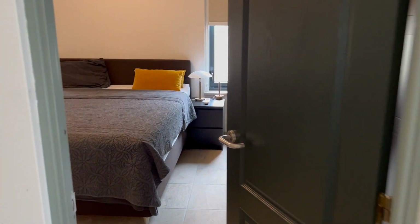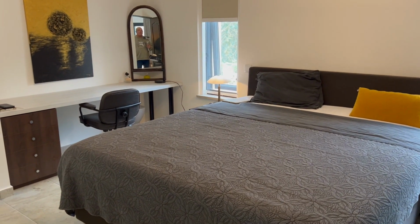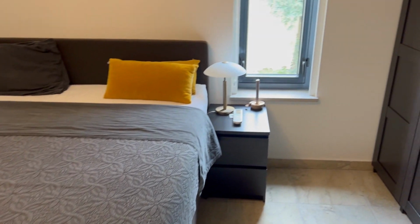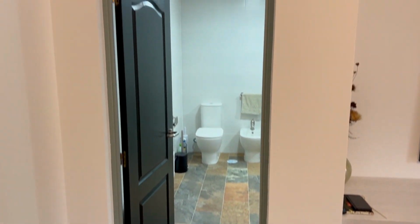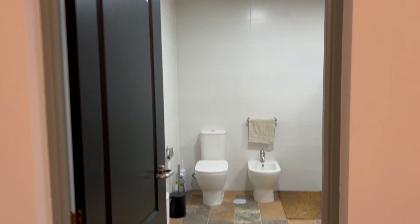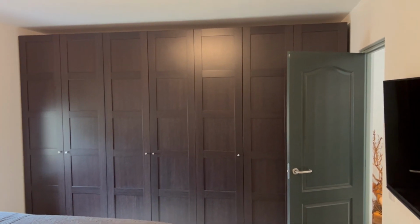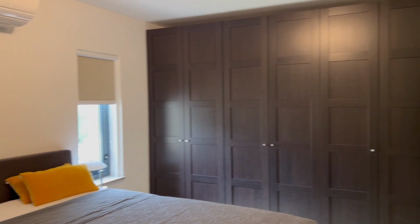Yeah, and now the master suite. The master suite is absolutely huge, really. You might not be able to imagine it through the video, but it's really very big. So let's go to its other side to have a look at the wardrobes also. I will turn. So as you can see, the wardrobes are wall-to-wall, really a lot of space. Very well organized interior.